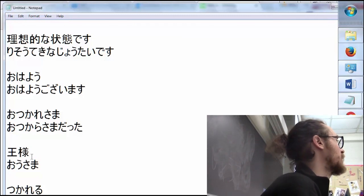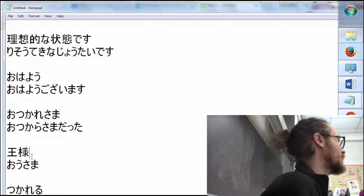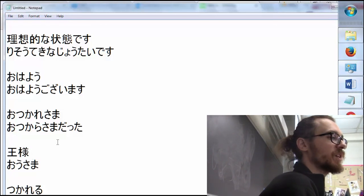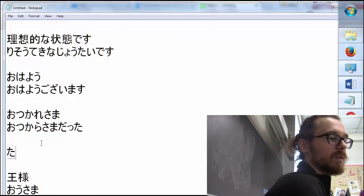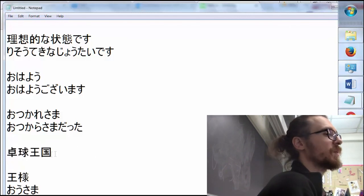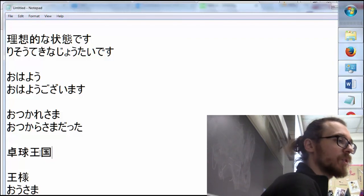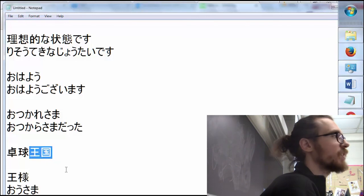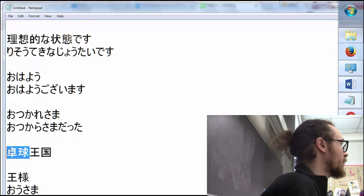For example, I worked at a table tennis magazine, and it's literally called Takyu Okoku. You notice the same character here for king. Okoku, this is the character for country, koku or kuni. So Okoku means kingdom. And takyu, you might know what that means. It means ping pong.